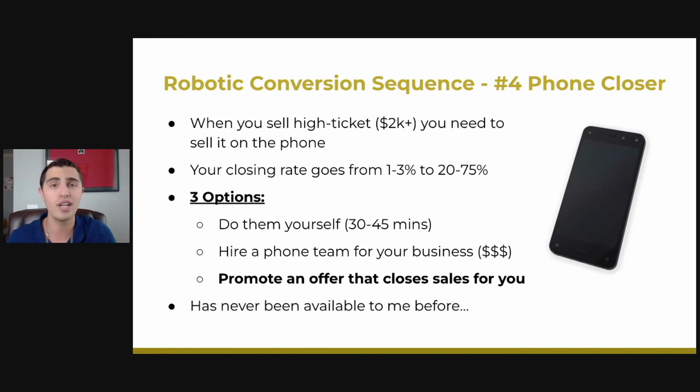So when you sell something on the phone, your closing rate, especially for high ticket, goes from like 1 to 3%, all the way up to 20 to 75% on the top end if you have a good phone closer, right? So even if you do them yourself and it's the first time you've ever done a phone close, if you get someone on the phone, you should be able to increase your rate from 1% to like 20%. It's a huge increase if you get someone on the phone and can answer the questions, right?